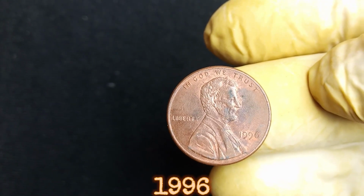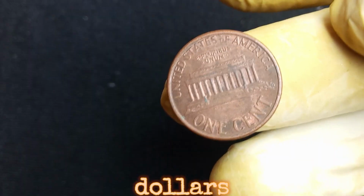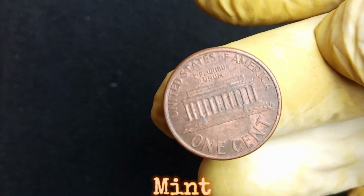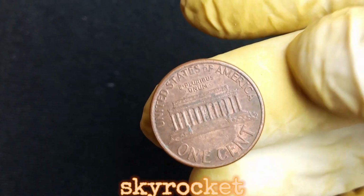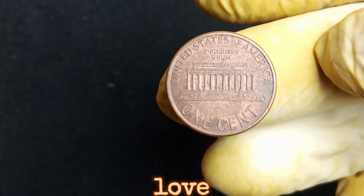For example, a 1996 D penny graded at mint state 67 red by professional grading services has been sold for hundreds of dollars. In the rarest conditions, such as mint state 68, the value can skyrocket into the thousands of dollars. And then come the error coins, which collectors love.